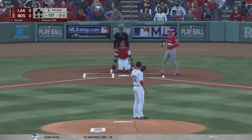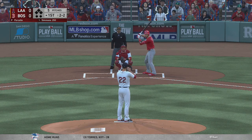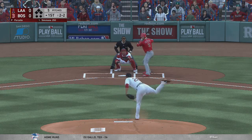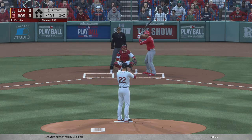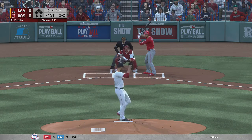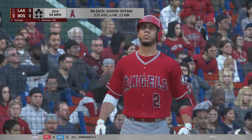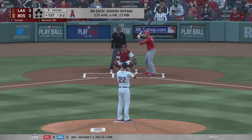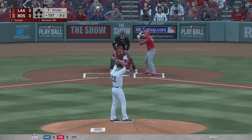2-2 pitch is fouled away. The 2-2 one more time, and it's fouled away. The 2-2 one more time is a fastball that misses. Gotta love the battle we're seeing right out of the gates in this game. That's 7 pitches now, and if this is any indication, we're in for a good contest here.